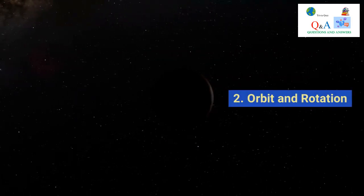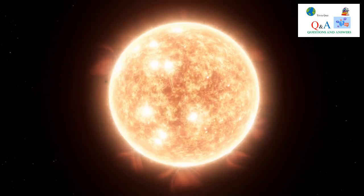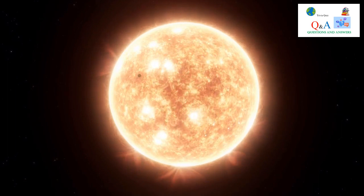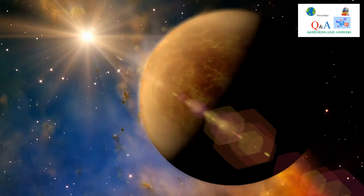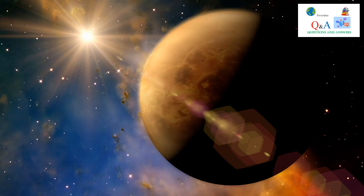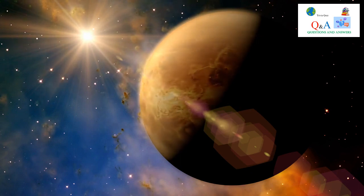2. Orbit and rotation. Venus orbits the Sun at an average distance of about 108 million kilometers, 67 million miles. Its rotation on its axis is peculiar. It rotates very slowly and in the opposite direction to most other planets, including Earth. Venus has a retrograde rotation, meaning it rotates from east to west, opposite to its orbit around the Sun.